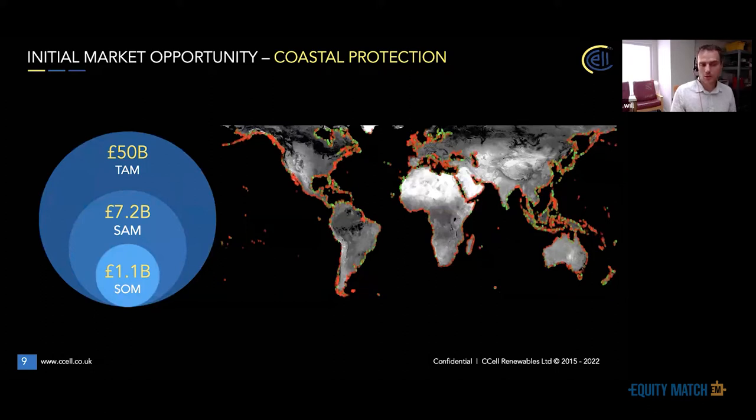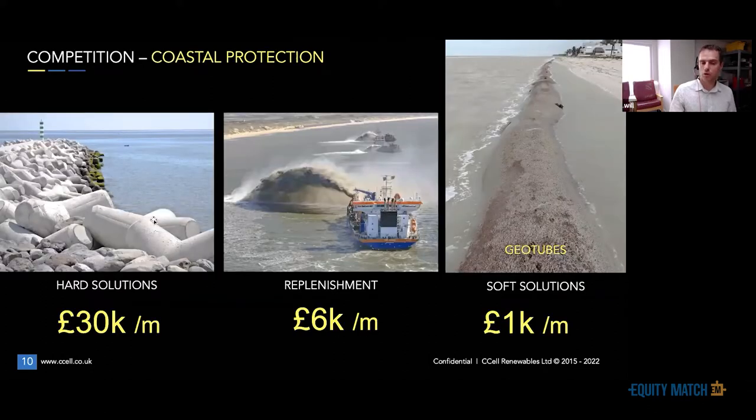And the competition is really broken up into sort of three main areas. First of all, is these sort of hard solutions. This is often what you'll see when you go into, say, Dover Docks or big ports. So it's a technology or an approach that really hasn't evolved much since the Romans. You take a large rock, you throw it in the ocean, and you just keep piling them up until, you know, you stop the waves.